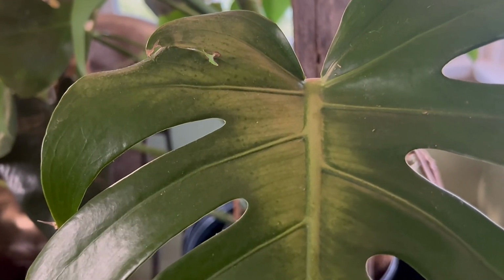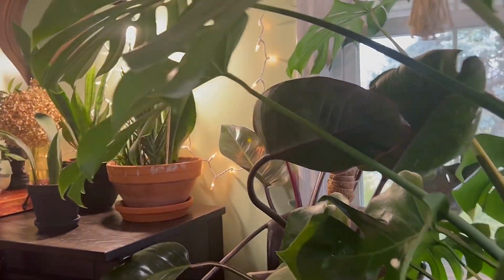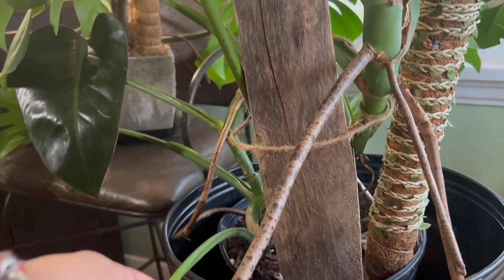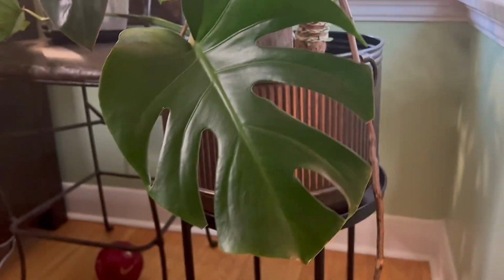Just take a little peek. So here's her sun scorching from last summer. And I'm not even going to be able to show you all of her, but I'll show you some of these aerial roots that she put out and how thick they are. This one is actually over the winter. And this guy was started last summer, but it's way down. I was down there.